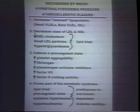Number three, and this sort of blows my mind, is that people with elevated triglyceride levels are in a pro-coagulant state. These people are clotters. Their platelet aggregability is increased, their fibrinogen levels are increased, their plasminogen activator inhibitors are increased, et cetera. And maybe the most important of all, they usually have the metabolic syndrome or the insulin resistance syndrome. They have this lipid triad, which is here. They have a procoagulant state. They have high blood pressure as a rule. They have increased insulin levels. They are insulin resistant. They're almost always obese. They have a higher glucose level than normal. Their frequency of diabetes is much higher than in others. So there are many reasons to treat to get those triglycerides down.